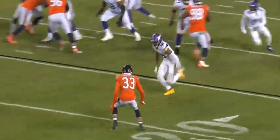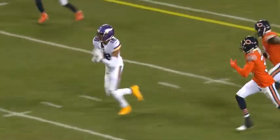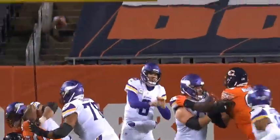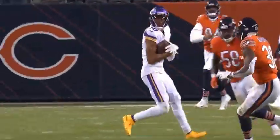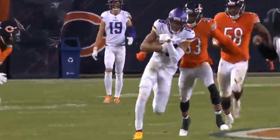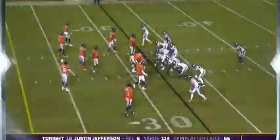And it's just a nice route by Justin Jefferson. You see him just going to run an in-breaking route. Safety's too deep. It looks like there's a little bit of coverage confusion, and then he gets the ball vertical as quickly as possible. Looks like they weren't quite sure how they wanted to match that pattern, that zone concept. And Justin Jefferson and Kirk Cousins will make you pay.